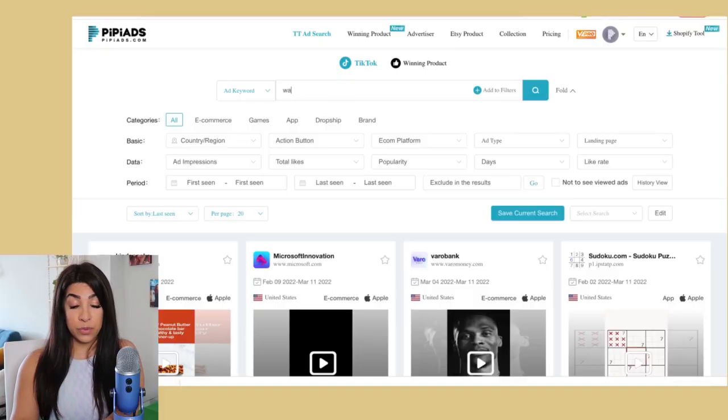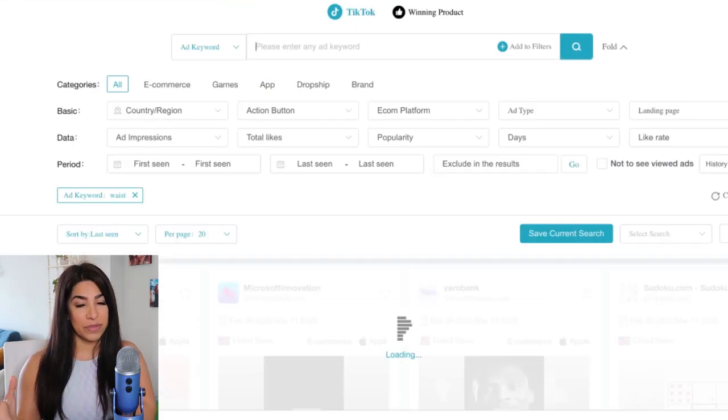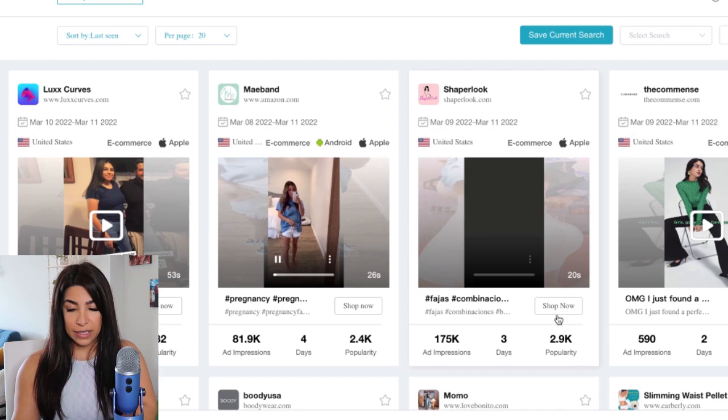Let's do a quick search on PP Ads. If you don't know what PP Ads is, it's the platform that I use to find winning products. You can spy on everyone's ads, which makes it so much easier. Obviously, most people are not gonna use certain words because it's not allowed on Facebook, sorry, on TikTok. So let's just put waist in here and see what comes up. I'm just gonna give you an example. This one, shaper look. Let's take a look at this one.